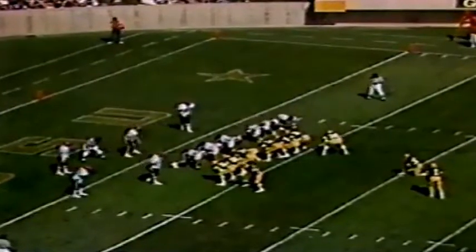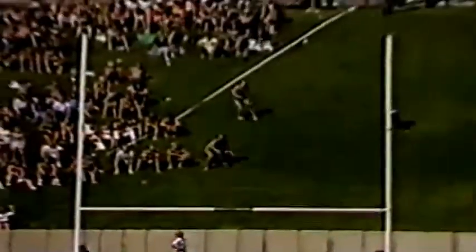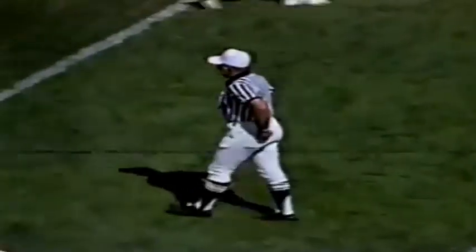Colorado State goes in front, 6-3. John Poole will try to add the point, and it's on its way. It's good. 10:47 left to play, second quarter. And now it's Colorado State 7, San Diego State 3. We'll be back right after this.